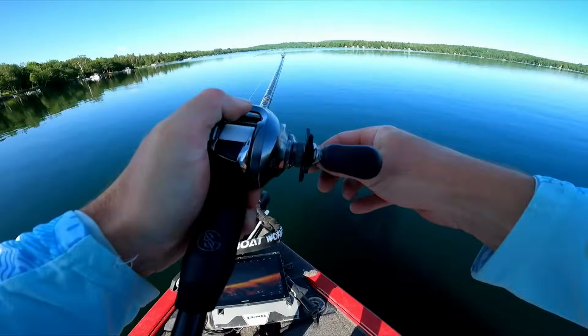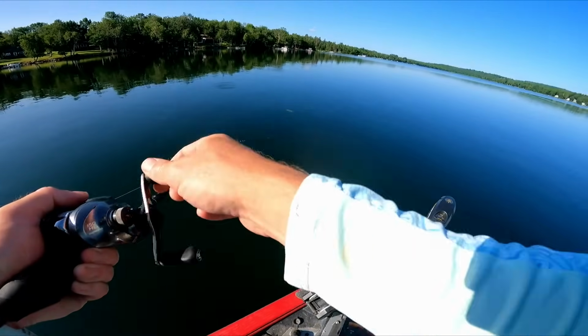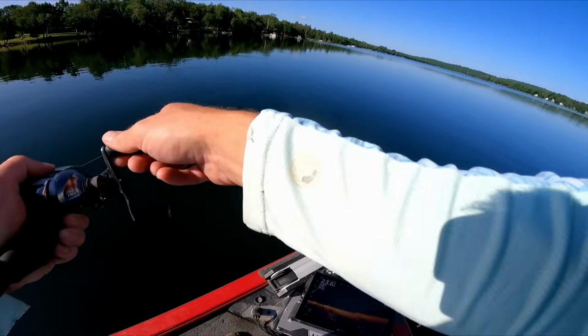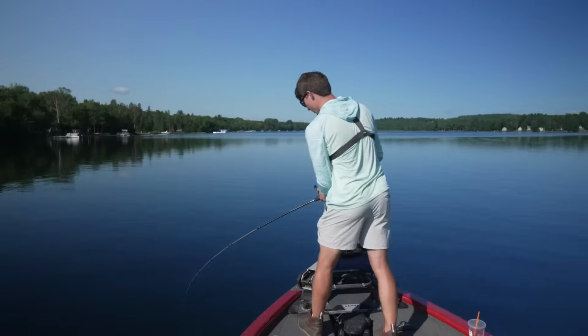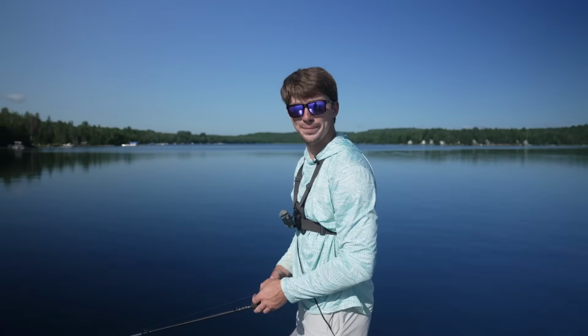There he is. Oh, this might be a good eater size right here. Decent, so oh yeah, not too big but not too small. This is perfect. This is the fish we need. Homie wanted that freaking jerk bait. Oh, just kidding, there goes dinner.